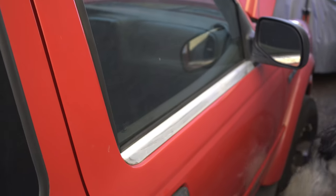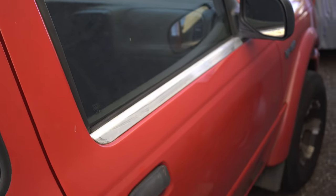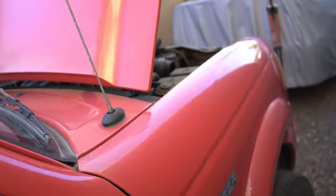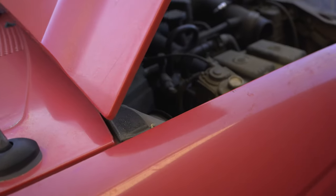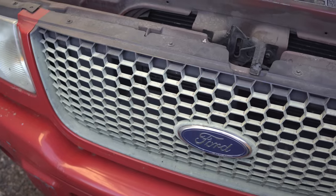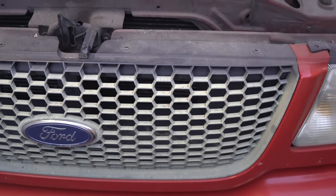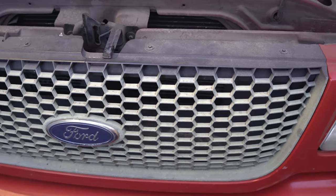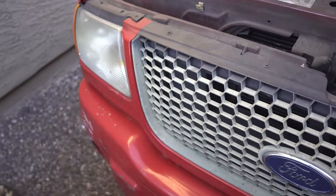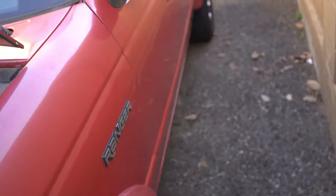Chrome on this side, we're going to have to delete that. Let's go up front here. Take a look, I might address this issue here. We talked about this grill. Might just add a little color back into that space. Maybe clean up these headlights so I can actually see at night. Now let's go inside and see what's going on in the interior.